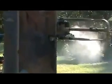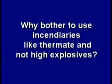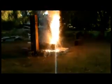It appears that not only can thermate melt steel, but it can also cut vertical columns. So why bother to use incendiaries like thermate and not high explosives? I think it's all about keeping things quiet before the main event. Using Thermate may take longer to weaken such large columns in the towers, which may be why we see the molten steel several minutes before its final destruction.